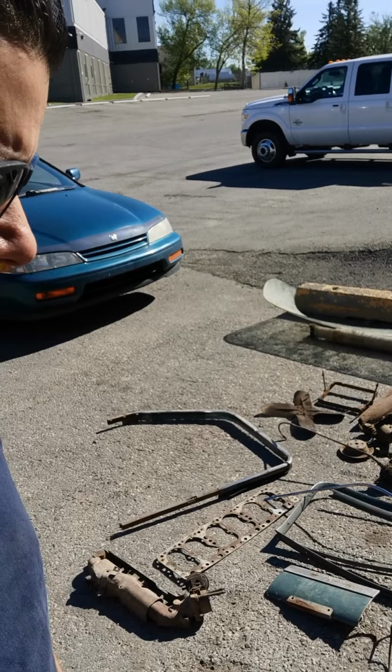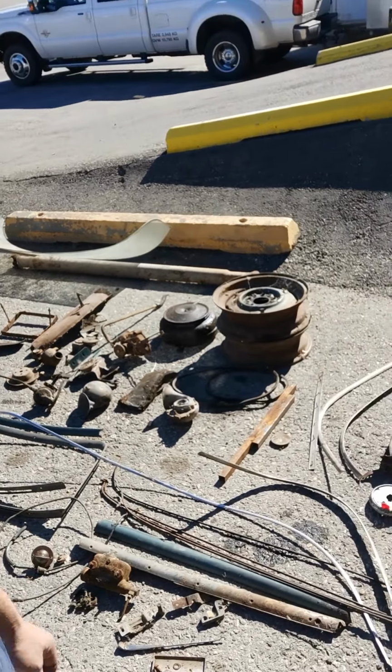Right now I am just unearthing all the spare parts that was in this car. This car was filled to the brim with parts. The interior is filthy. Absolutely filthy. The doors are seized. But we're getting there.